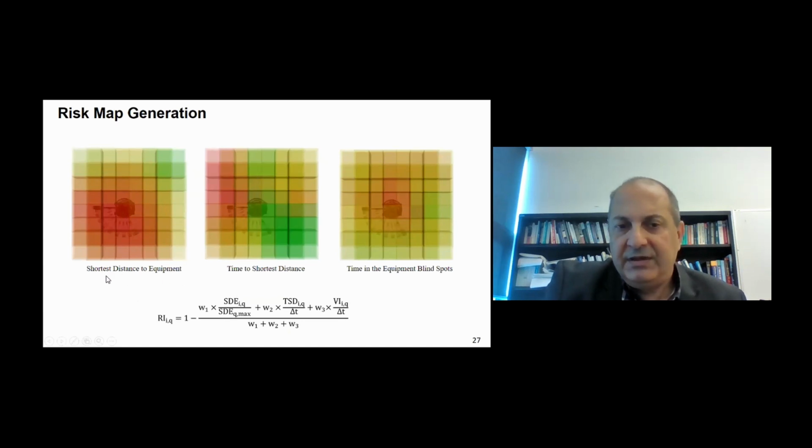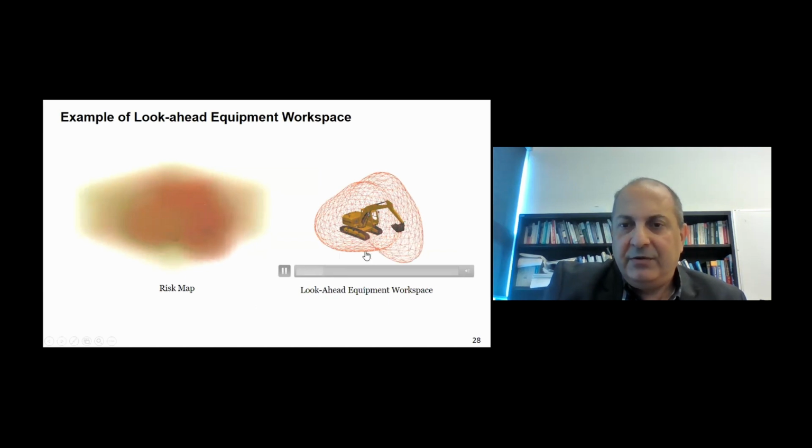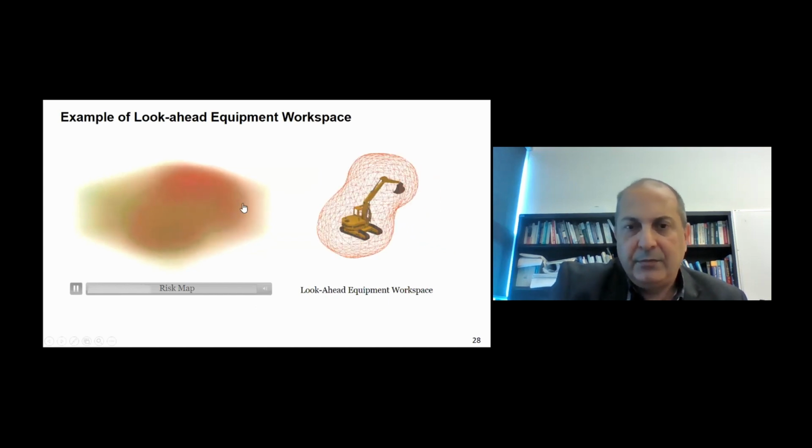We have the shortest distance to the equipment. We have the shortest time, or time to the shortest distance, which has to do with the time of movement. And we have also the blind spots. So we can combine these different factors in an equation, and that will give us the risk index for each of these cells. And that will be generated in 3 dimensions. So here we have the shape of the workspace and the resulting risk map. Again, the red color means higher risk.